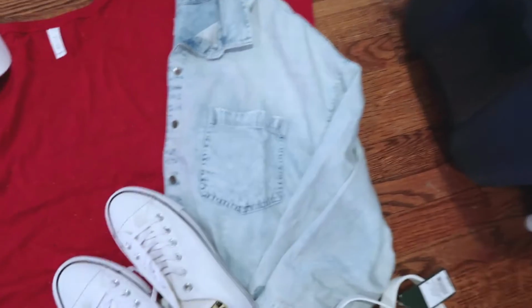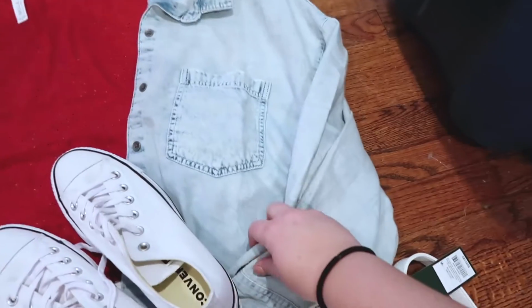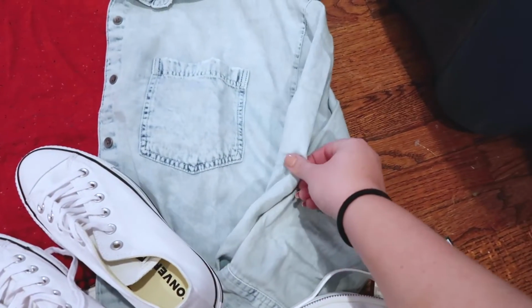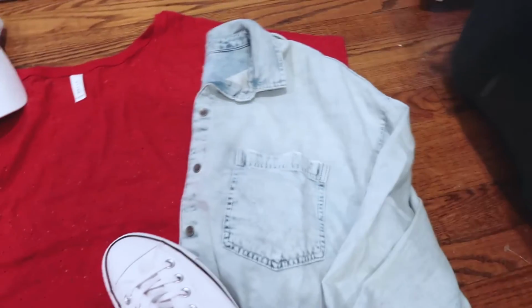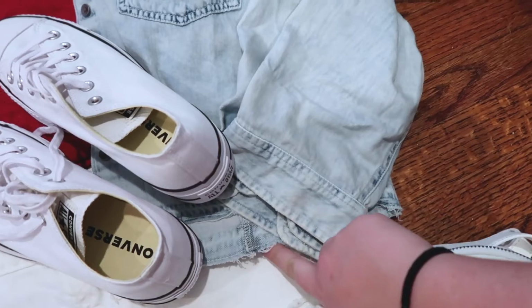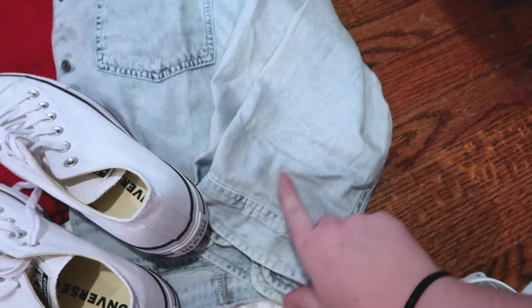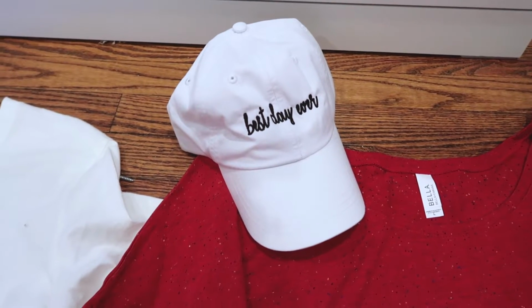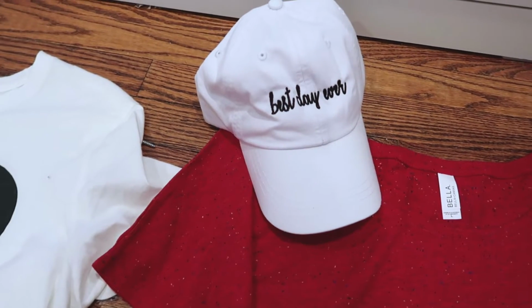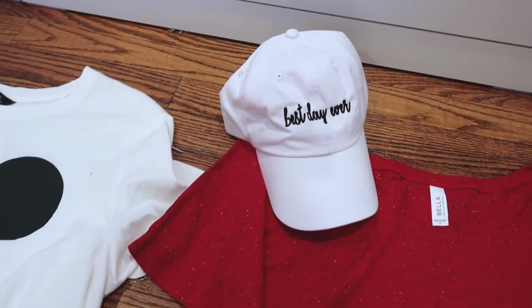For a little jacket with this outfit, I paired it with this, it's actually not too much of a jacket, it's more of like a shirt from American Eagle, and it's cropped, which is nice. It has just like an unfinished hem down here. I also paired this outfit with this white hat that says best day ever. I ordered that from Etsy and it's so cute. I'm obsessed with it. It just came in the mail today.